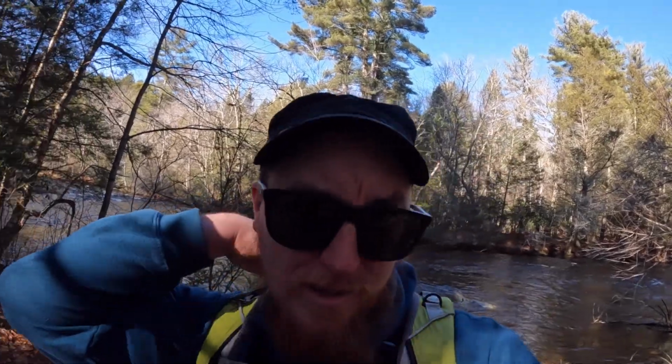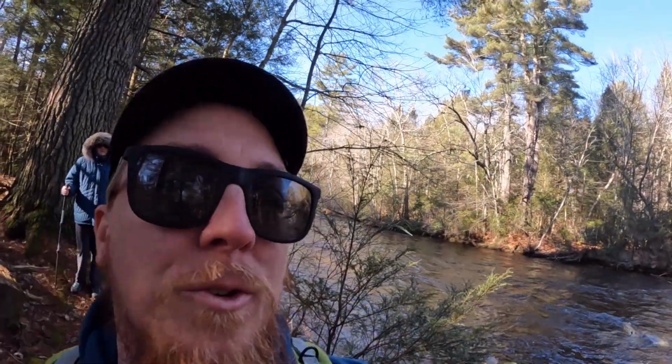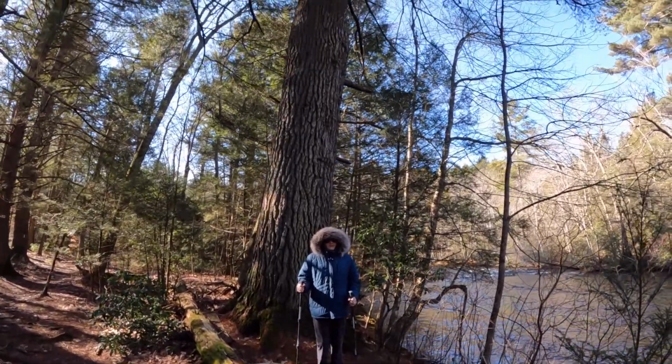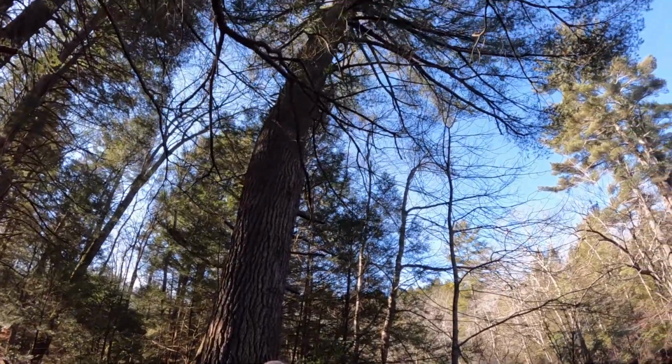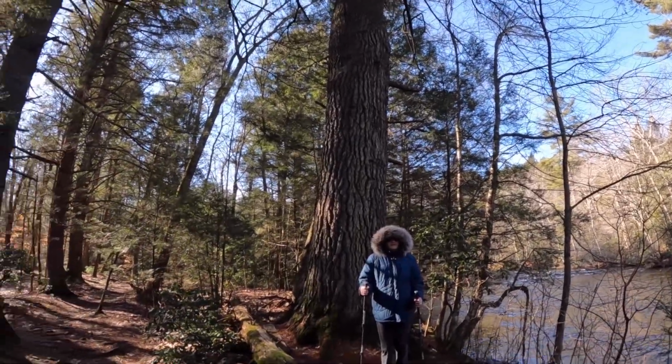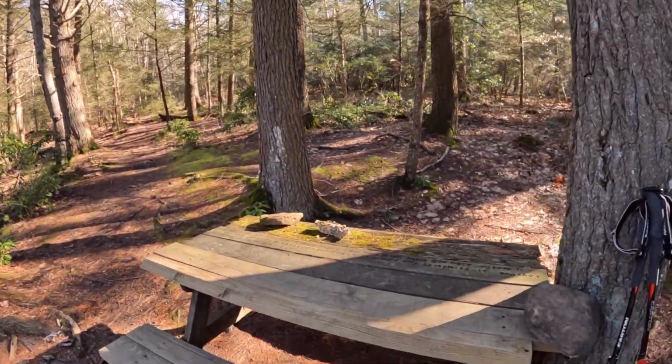So I'm here with Nikki, and she's standing next to one of the clues mentioned in the paper. This giant white pine tree that's here. They talk about it in the clues, right next to the river, as you can see how big it is with Nikki standing there. And another cool thing that ended up here is this picnic table.